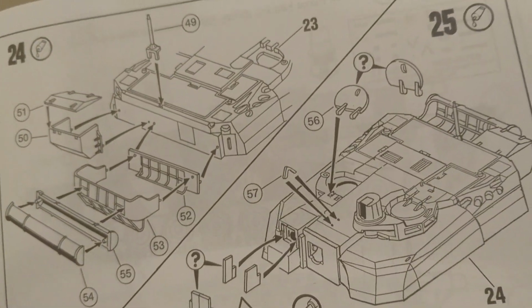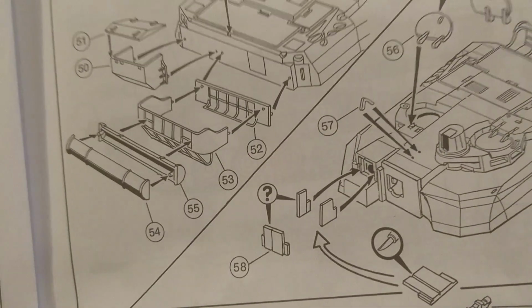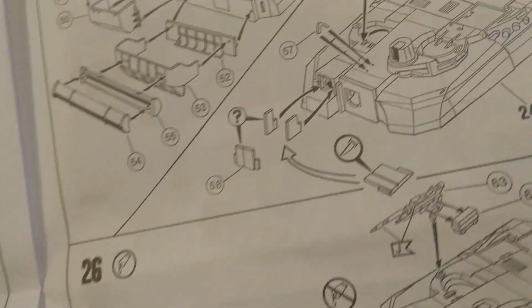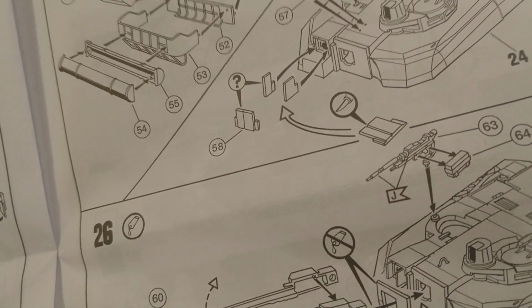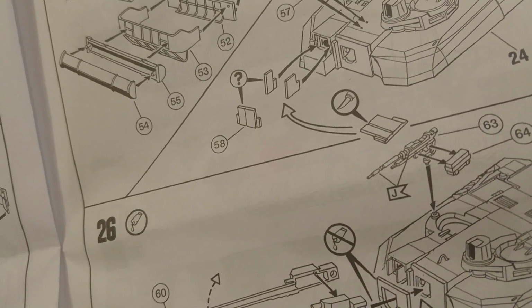Section 25, you're fitting all the other doors into the correct place, and then fitting a little bit of covers there for some of the instrumentation on the front of the turret. And then section 26 and 27, you're fitting and final assembling of the turret and the machine gun with the main barrel and piece of the gun there.